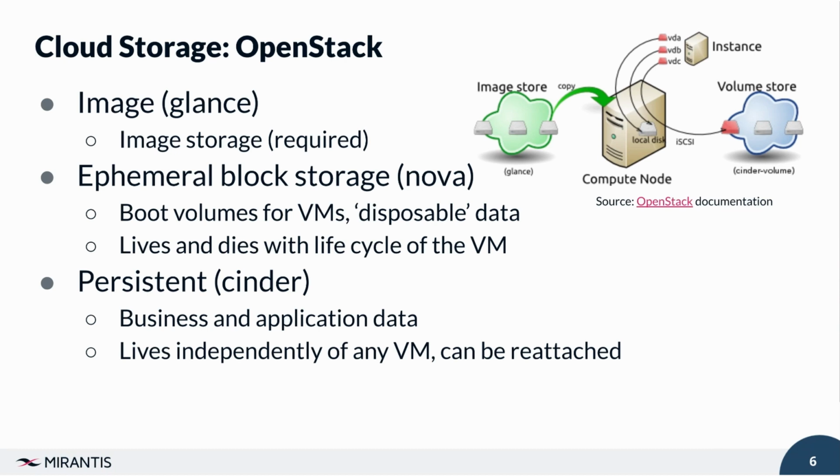Persistent storage, the volume is standalone. It can be attached to anything you want to attach it to. For instance, if you want to move it to a different instance, then you basically just detach it from one instance, and then you add it to the other instance. So everything that cannot be easily recreated should be on persistent storage.